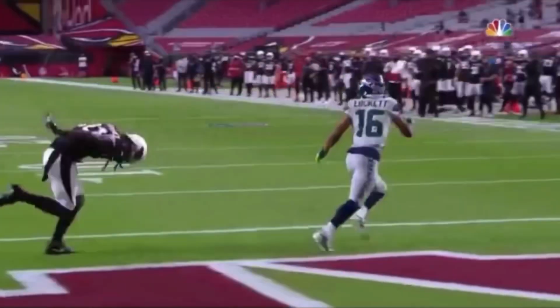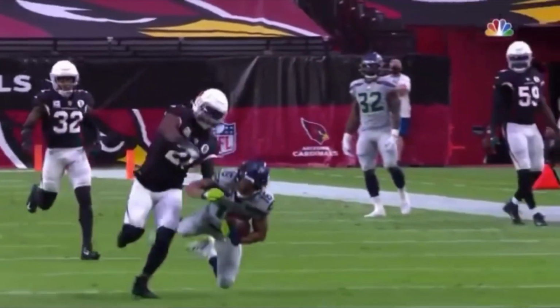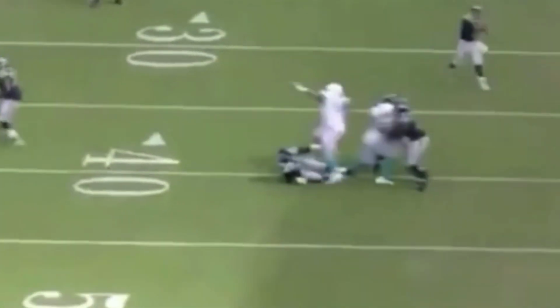Today we're going to be breaking down some of Tyler Lockett's best route running from this 2020 season. We're going to be talking about a dive release. We're going to be talking about how you can work on catching one-handed. We're going to talk about some drills you can do, and how you can get some separation on a drag route, and how you can get some separation when you're crossing the field, okay?